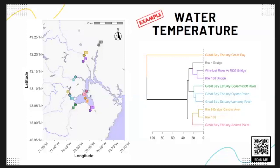In the QR code, you'll find figures like these. They're outcomes of cluster analysis. On the left, the figure pinpoints where water temperature is monitored at different sites, each marked with a color. Matching colors means similar trends, while different colors represent distinct trends. The number by each site tells you the recommended minimum number of monitoring years. On the right, the dendrogram shows how clusters are related. Look at the height where the clusters join. Shorter links mean more similarity. This is like a visual guide to understand the connections between data clusters.